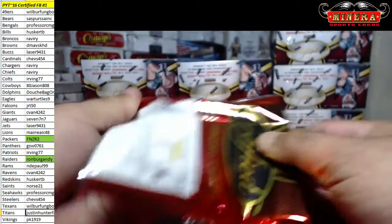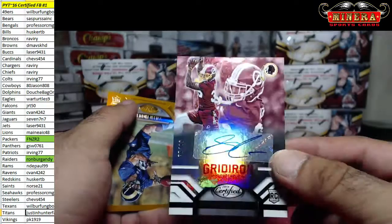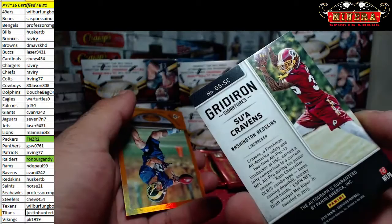I got you some Diggs last year. There you go, man. That's how I roll. Michael Irvin and Su'a Cravens. Cravens out of USC. 75 of 99. Gridiron signatures for the Redskins. Su'a Cravens. Tyler Higbee for the Rams.